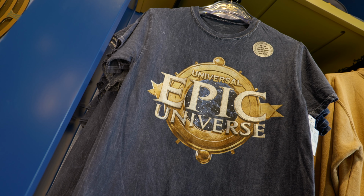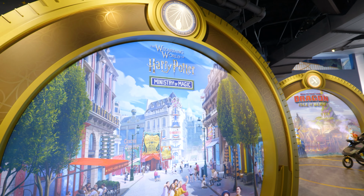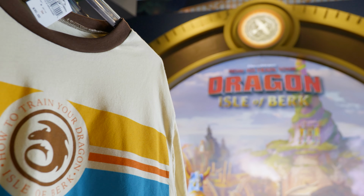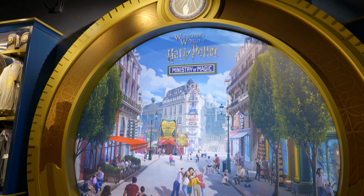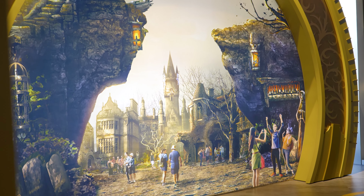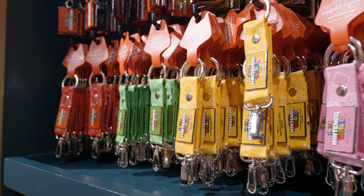Around the whole store, they've got basically what it's going to look like when you're there at Epic Universe. There are portals to the lands, and they have all the lands represented here. You've got How to Train Your Dragon, Isle of Berk, the Wizarding World of Harry Potter, the Ministry of Magic. Then you've got Super Nintendo World, and then the final land, Dark Universe. Within the Epic Universe Preview Center, they've got some merchandise for each of the lands.